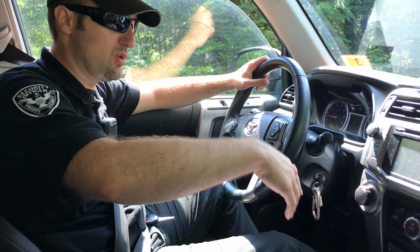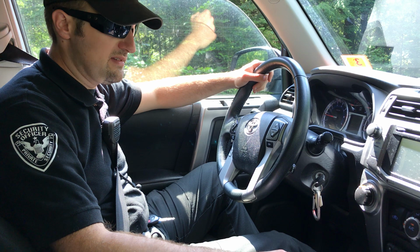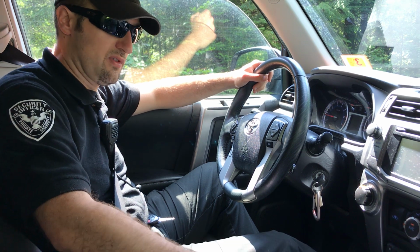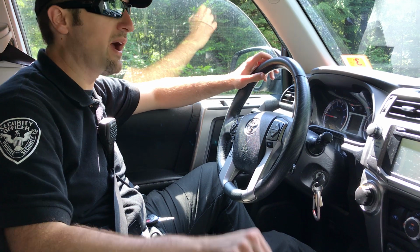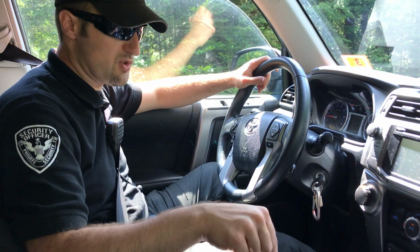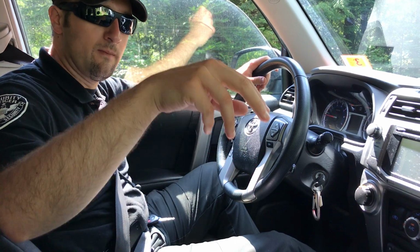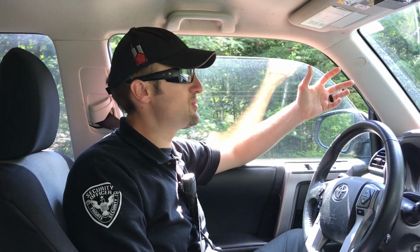Then I have my light controls, my sirens for responding to emergencies, and of course I have water. Water is very important. It's important year-round, but especially on a day like today where it's so hot and humid, you want to make sure to hydrate. So that's the overview of what I do on patrol. That's a quick glimpse of how I patrol.